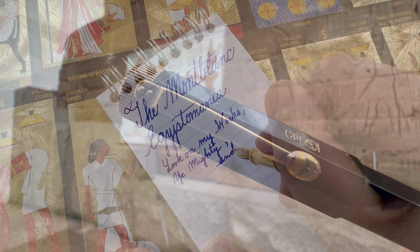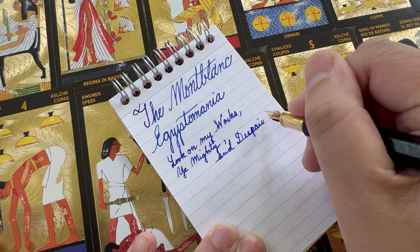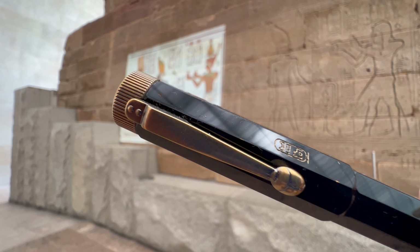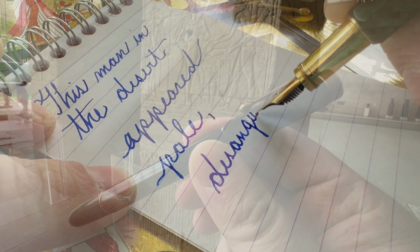This fountain pen is imbued with a deep romance for Egypt, and for a time long ago, when fountain pens were a new technology. It is full of design cues from older pens. It is smaller, more slender than modern pens, very elegant in the hand.